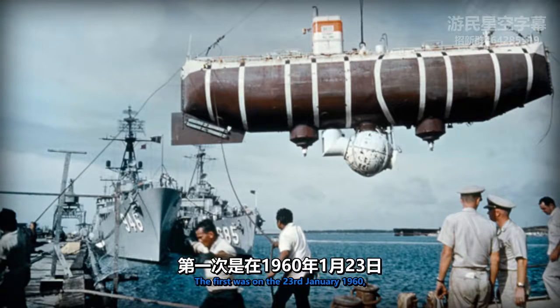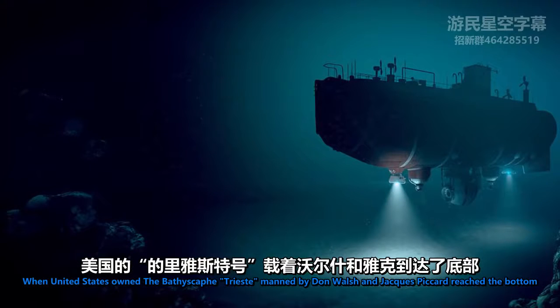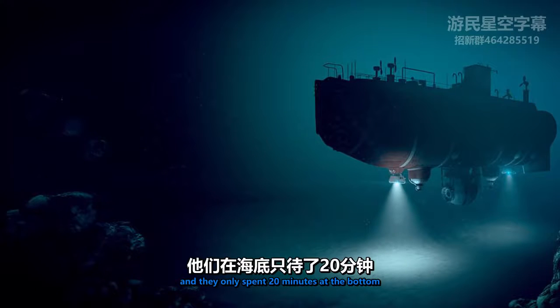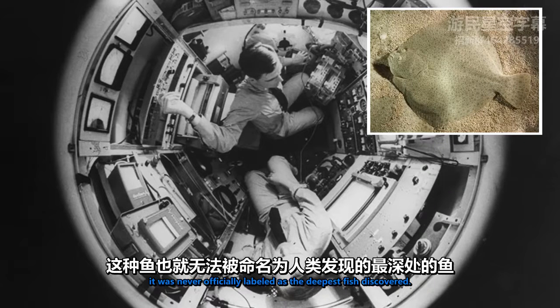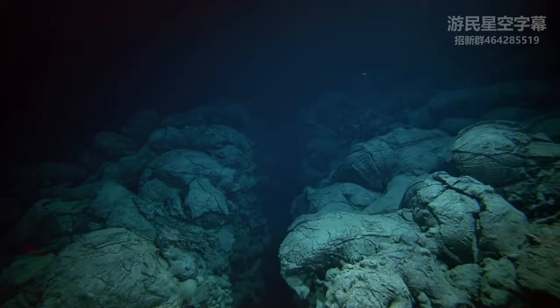The first was on the 23rd of January 1960, when the United States-owned Bathyscaphe Trieste, manned by Don Walsh and Jacques Picard, reached the bottom. But because the water was stirred up by their landing and they only spent 20 minutes at the bottom, they were unable to take photographs or have a good look for undiscovered creatures. They did, however, believe that they saw a flatfish swimming at the very bottom, but since they did not take pictures, it was never officially labelled as the deepest fish discovered. But still, they had confirmed that life could exist down there in what was rightfully thought to be unlivable conditions.